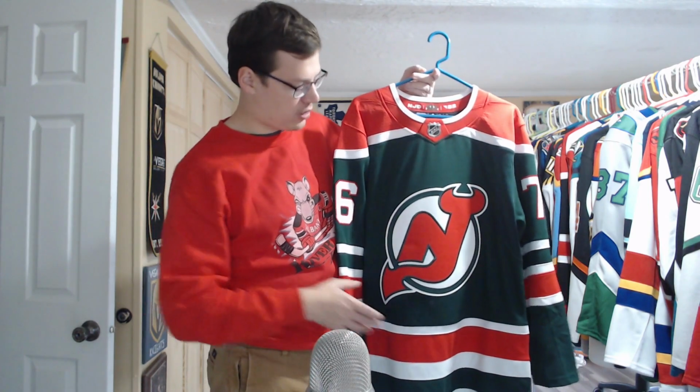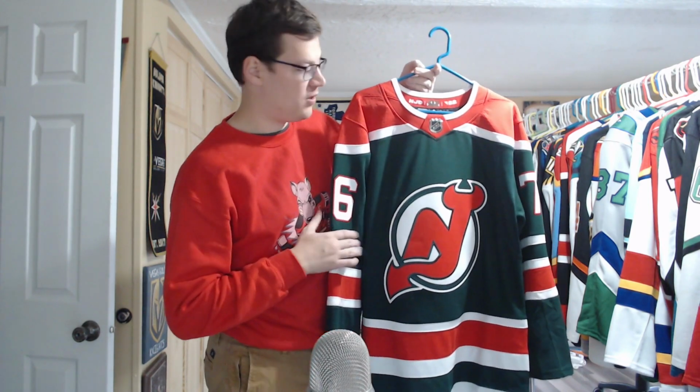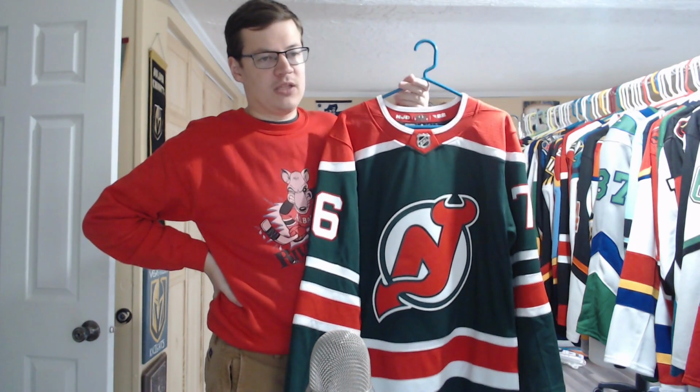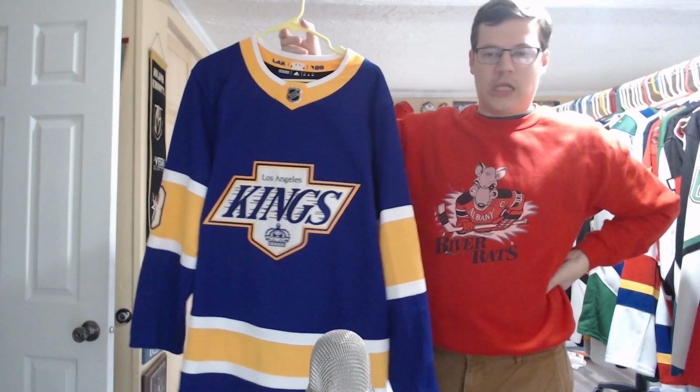I think that they went back to the heritage design for a little bit, which is kind of just like a white version of this with the green striping. They've used that a couple times, but this is a fantastic jersey. I'd love if they went to this as their current home. I don't think they're going to anytime soon because the current home jersey they have is just so classic, but this would be a huge win for me.